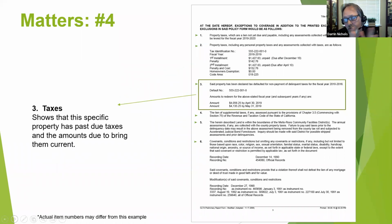Item number three is just what we were talking about. Now this shows that the property's tax defaulted because they have not paid their taxes. What we typically do is show 2 months in advance of how much it would cost to bring those tax amounts current.